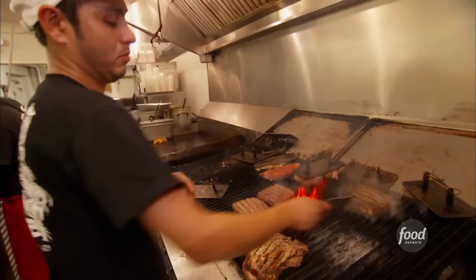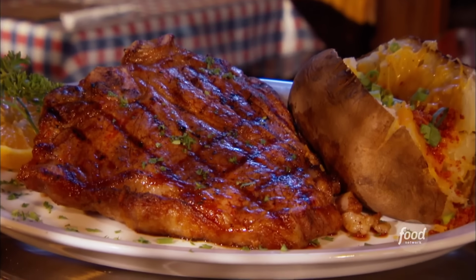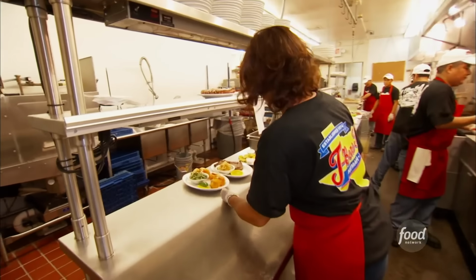been hand-cutting their steaks for over 35 years. 14-ounce T-bone, medium. The food's excellent. Bacon wrap filet, really good. Chicken fried steak. Real down-home family-style restaurant, the way it's been since '73. Orders up. That's when General Manager Anna Kennedy first came to work here.